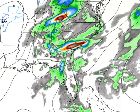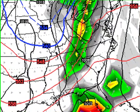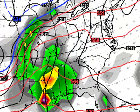Now let me show you the European model. This is early Friday morning, and that's when you're just beginning to see some showers move in. So the European definitely has a dry Thursday, and that's the way I'm leaning my forecast.